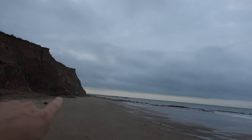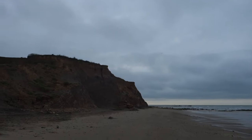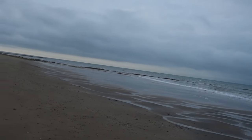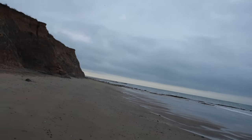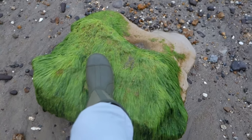stuff in them, and I'm told just around this corner and onto these little headlands is where you find the dinosaur footprints. We'll go have a look and see what we can find, and hopefully find a bit of bone or two. But we'll just have to have a look and see. I think this might be the first one, this thing on top.